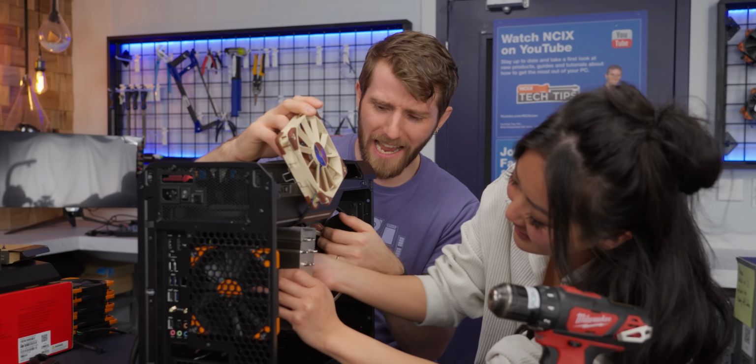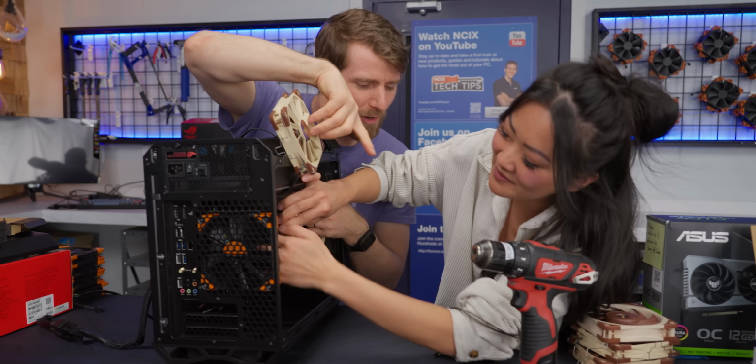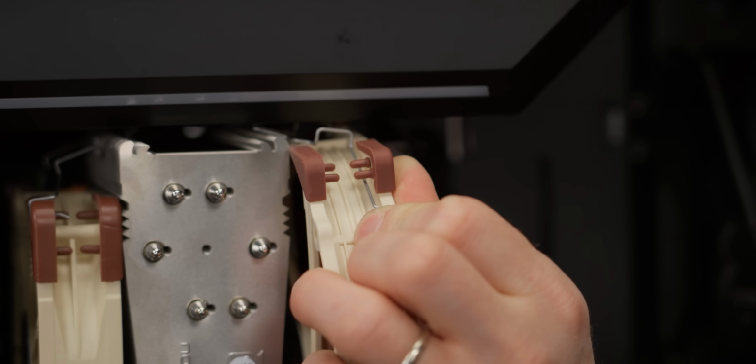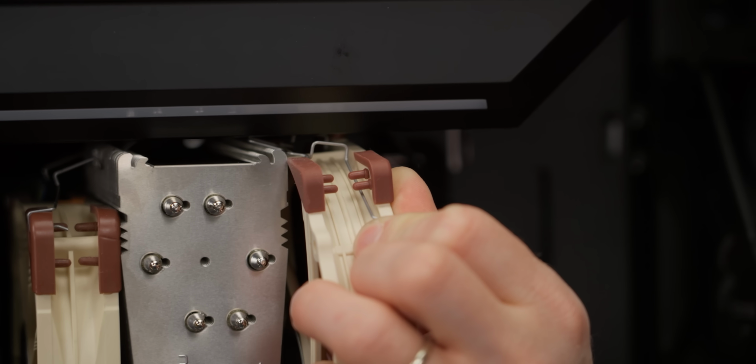Why are you using your hand to put in a screw? There's a screwdriver right in your armpit. Because, see, this clip is right up against the power supply shroud here, so it's really hard to get it on.